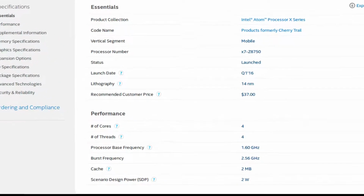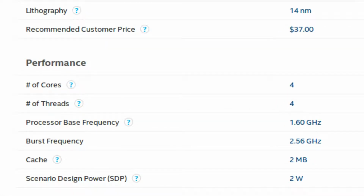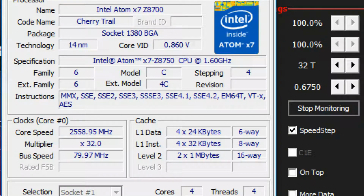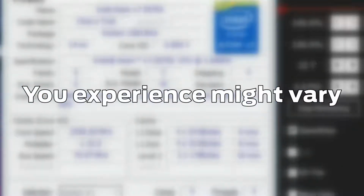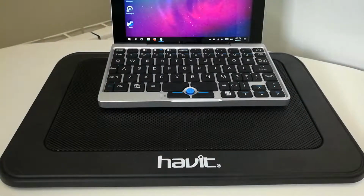The C8750 can Turbo Boost from 1.6 to 2.56, but the thermal limits push it down while gaming, so the CPU is stuck going up and down with no end. Ironically, by limiting it to 1.7, you can get better performance on more GPU-intensive games. Your experience might vary, so experiment with turning it on and off for every game. It also helps if you have it on top of some surface that grants it decent airflow.